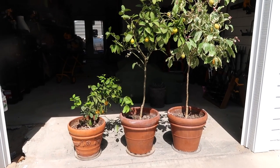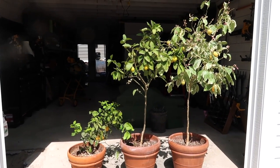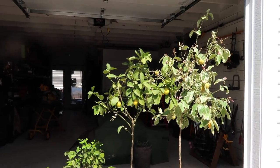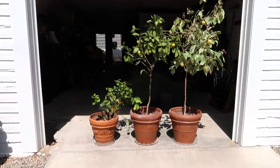It's not getting super cold anymore. I mean, like high 30s, 40s at the lowest, so they should be okay, especially because that front room that they were in is not heated, unless I run the heater, which I only do if it gets like in the teens.